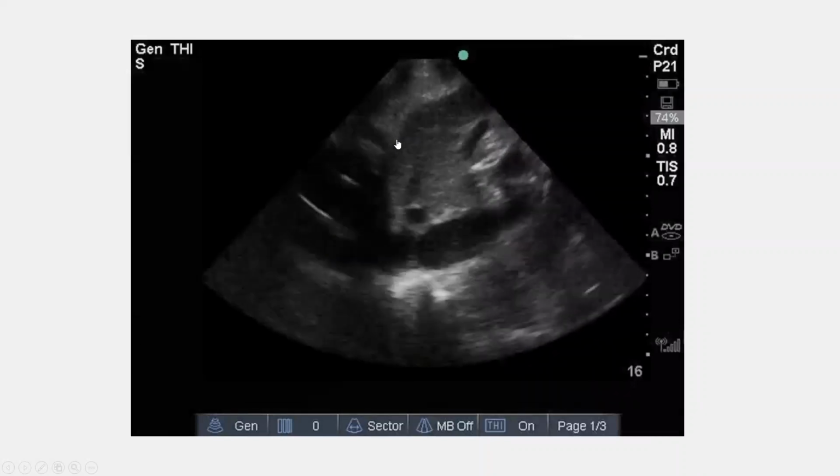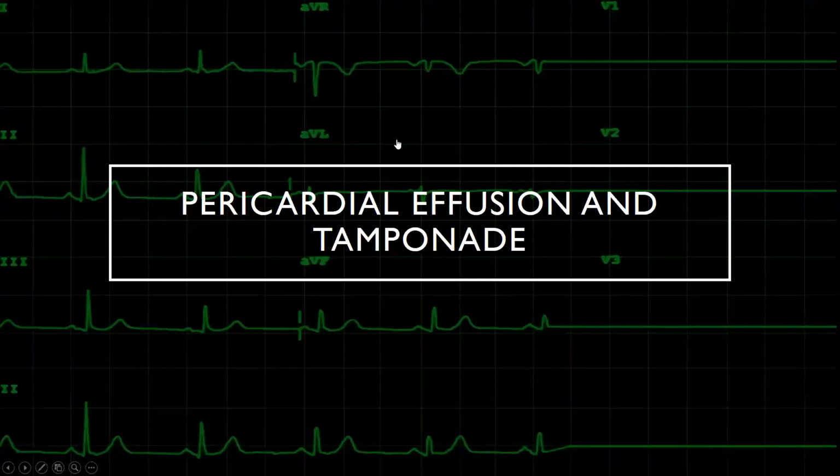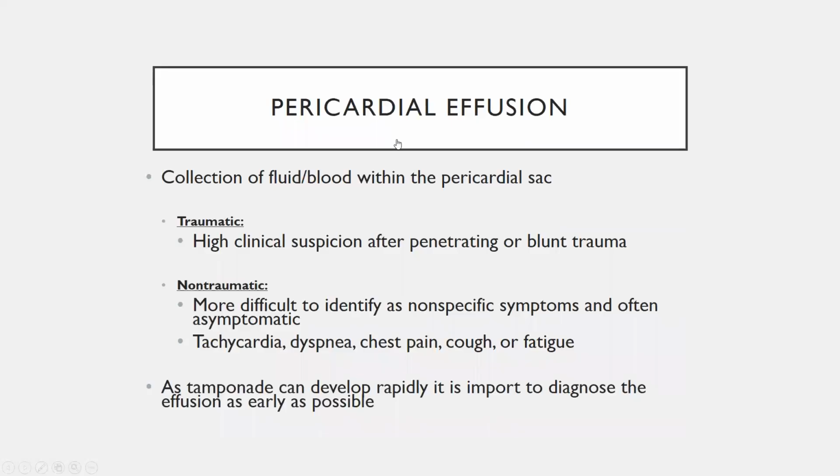IVC, non-collapsible, dilated. And so, yeah, pericardial tamponade is what you're concerned about. So that'll be the last part of this talk.